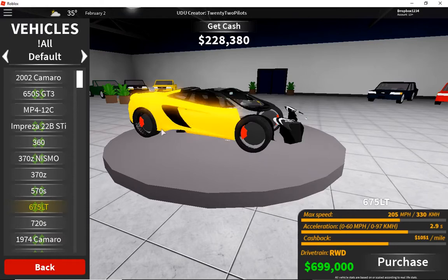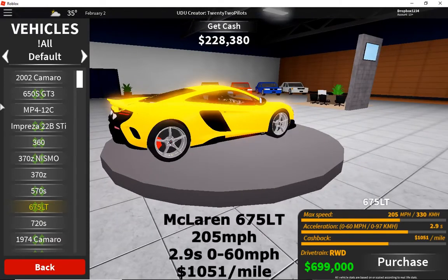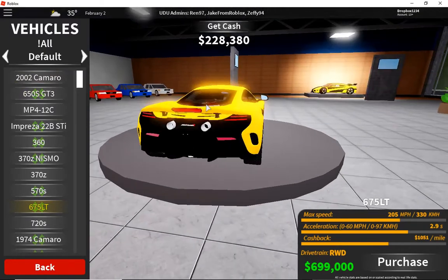The 675 LT. What the hell is with the lag? Who called the lag police and why is it laggy?